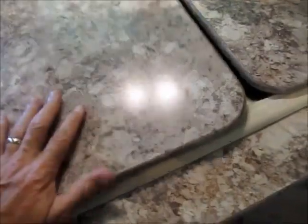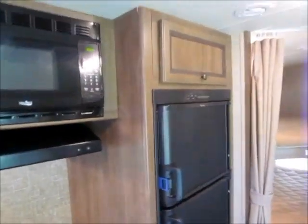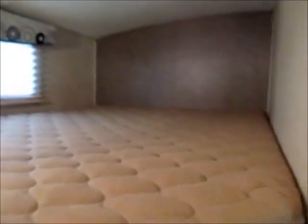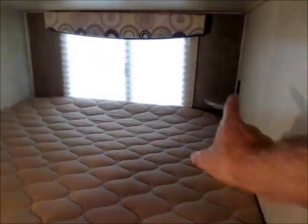With the countertop, that's nice and solid. Doesn't look like it's ever been cooked in. Microwave, double door fridge. You can see this bunk will hold 275 pounds. This also has the arched ceiling. If you notice, because it's an aluminum frame, the ceiling is kind of rounded off. And the outside kitchen is underneath this bunk. You have a little shelf back there with an outlet.